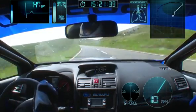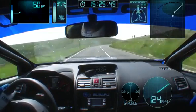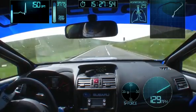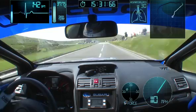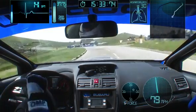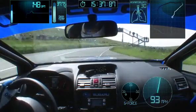Again, try and get the power as early as we can to get good exit speed out of the corner. Very difficult this now, the long ride into the bungalow. As you come in there's a bit of a bump. Really hard to get the car straight, get it stopped, chuck it in left, and you can see we run right over the curb on the outside. And that was actually a little bit harder than I wanted to hit it.